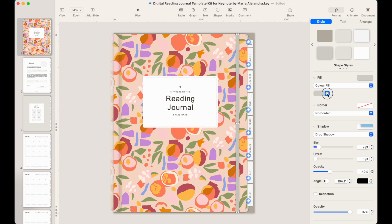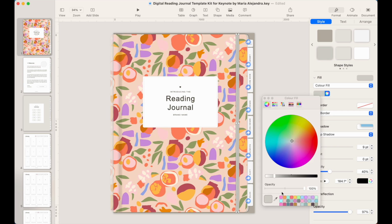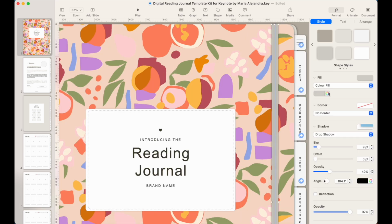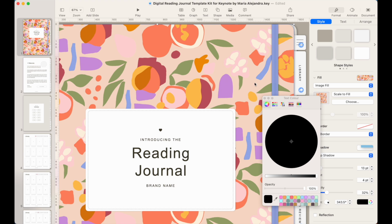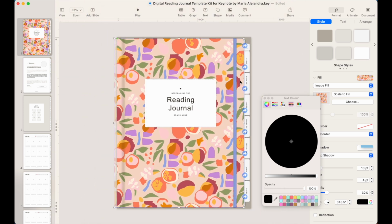So I'm going to go to the little round color circle here. I'm going to select the eyedropper tool and then I'm going to select one of the colors. Let's say I wanted it to be this blue color. Let's try that again. Sometimes it doesn't quite work so well. Let's try that again. Let's go color fill. Sometimes it glitches. I don't know why. There we go. That's better. Okay, so now we've changed the color of the ribbon.